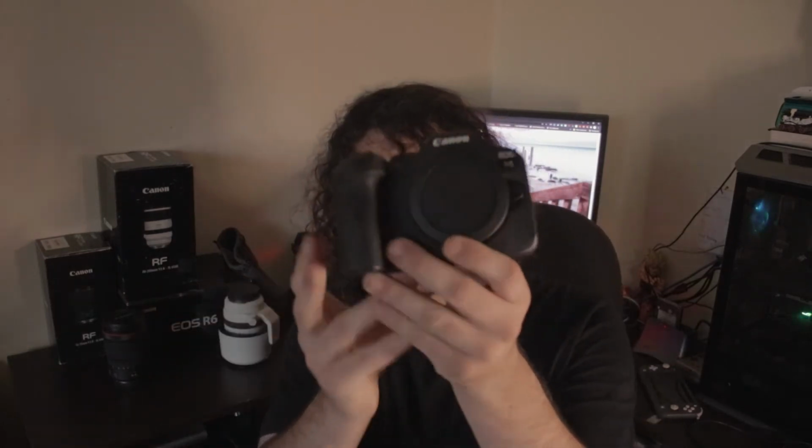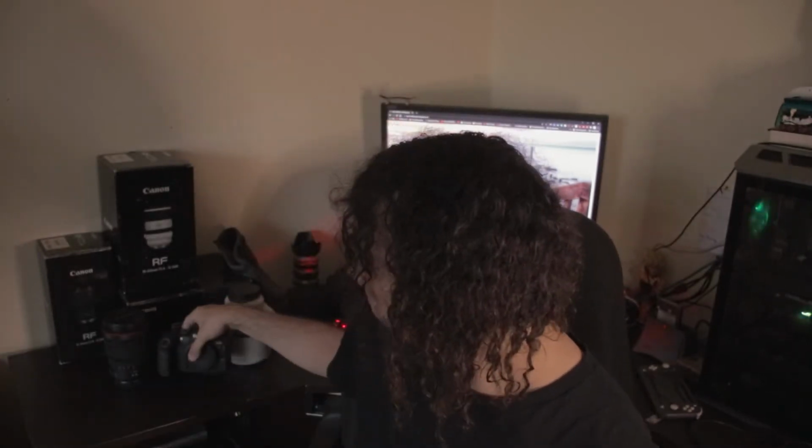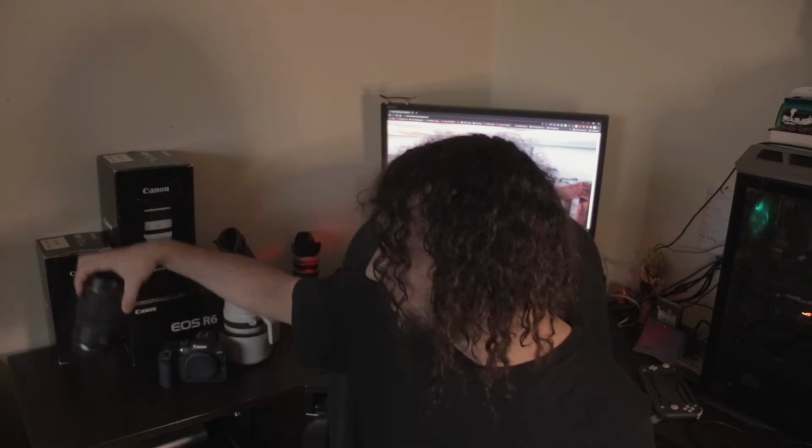This is the R6. That is the beast that they've sent me. Honestly, the best camera I've ever used. Before this, I was shooting on the Canon 800D, which is a cropped sensor camera that's also pretty entry level. I was making it work, but honestly, nowhere near as good as this. This is a full frame, so I'm loving it.